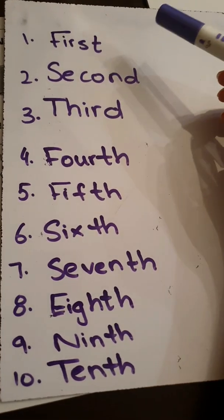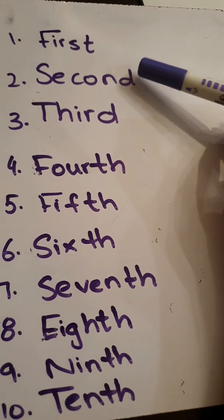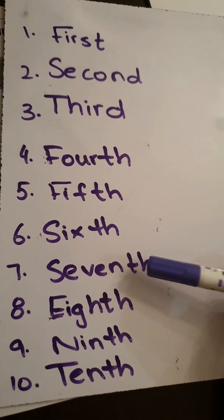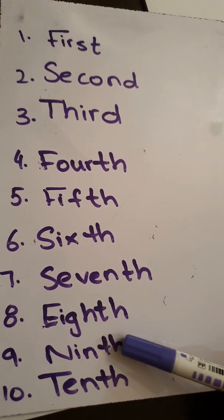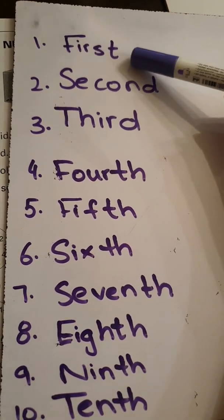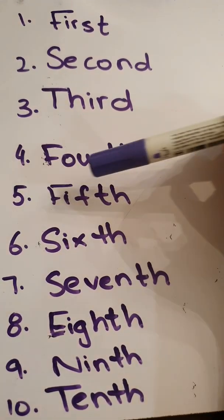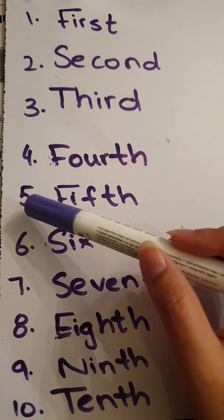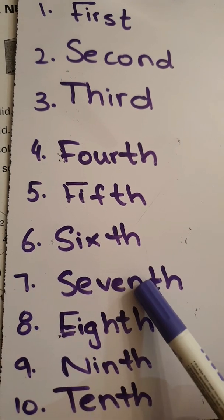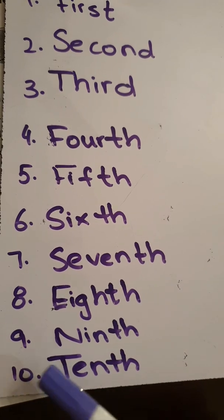Okay, so let's go through our ordinal numbers. Number 1, we have first, second, third, fourth, fifth, sixth, seventh, eighth, ninth, and 10th. So when we are saying 1, in an ordinal number, 1 will be first, 2 will be second, 3 will be third, 4 will be fourth, 5 will be fifth, 6 will be sixth, 7 will be seventh, 8 will be eighth, 9 will be ninth, and 10 will be 10th.